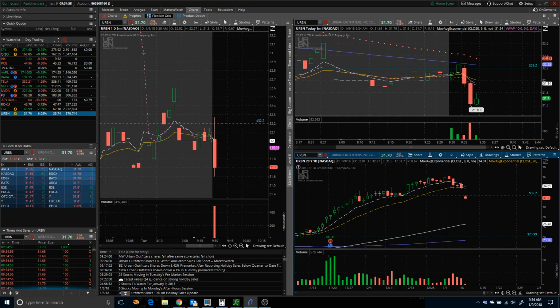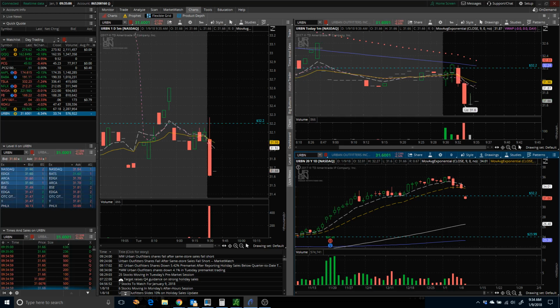All right, so 68.50 you can see is where we bounced in the pre-market. Got to take that into consideration here since we don't have much of an indication of support on the daily. So I'm going to try to shave off a few more if we get down towards 68.60s or so.